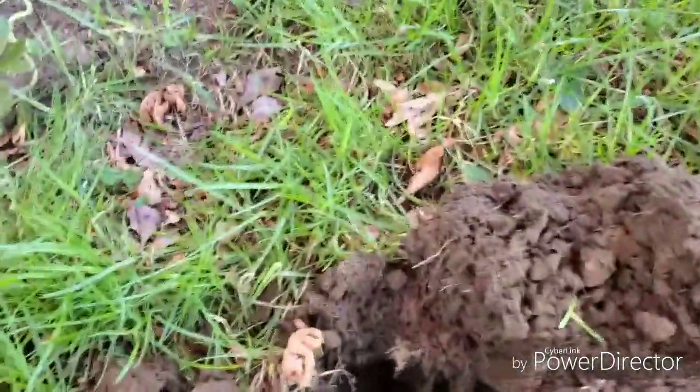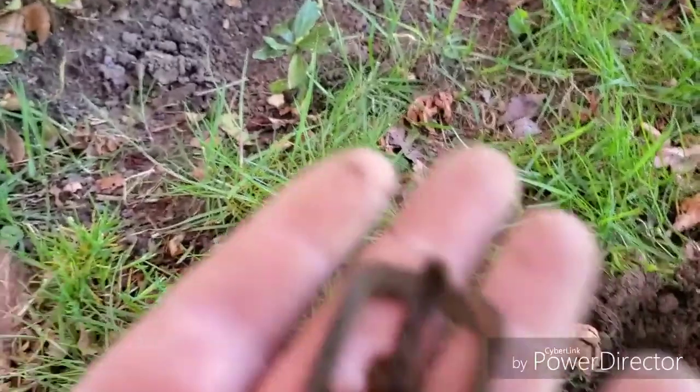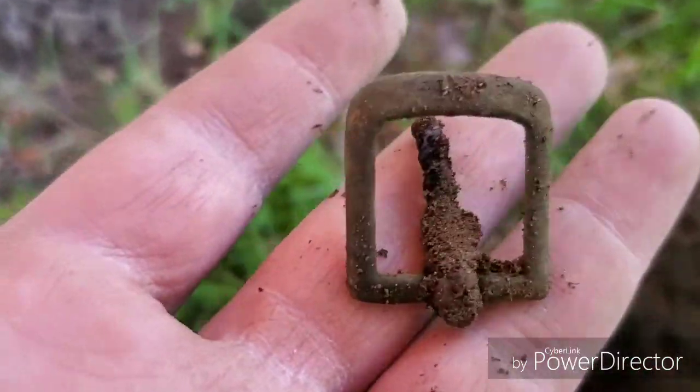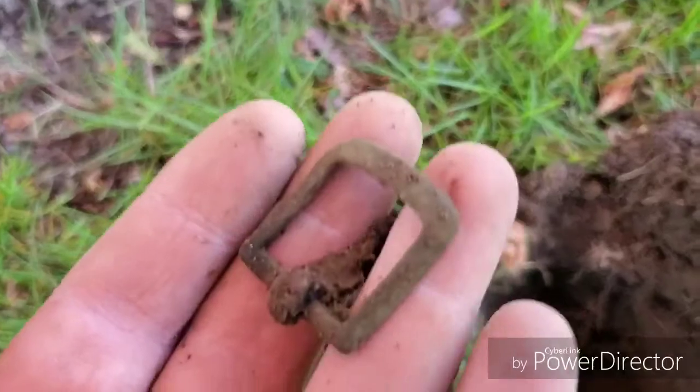All right, still going along here in the front. Had a scratchy signal, kept bouncing, but turned out to be a little D-buckle. Looks like it's got an iron tongue on it. Brass with the iron tongue. But it's a find, so we'll take that.